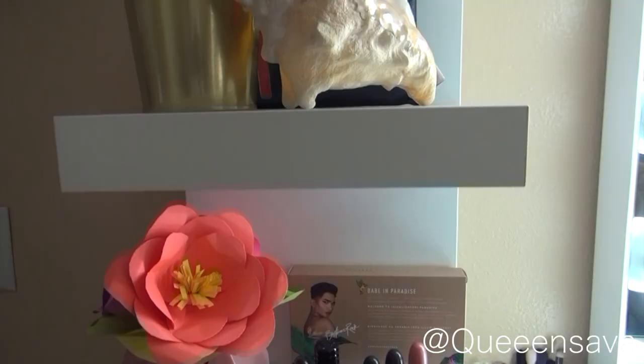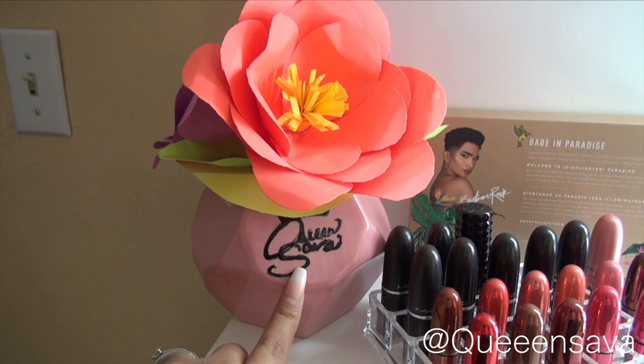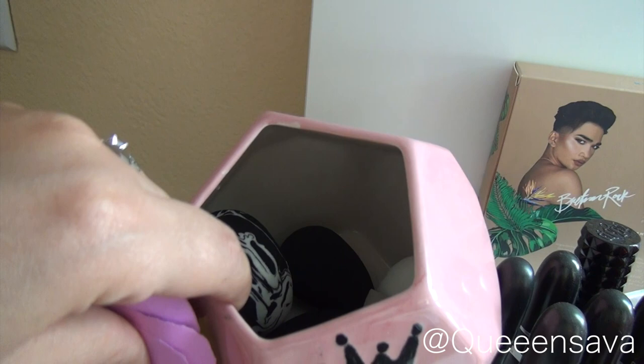Here I have lipsticks in this little jar that I got to paint with my kids. We went to this painting place. My kids painted something and I painted this little pot, and I did the signature for Queeensava. And here I have my brand new beauty blenders and new beauty sponges.